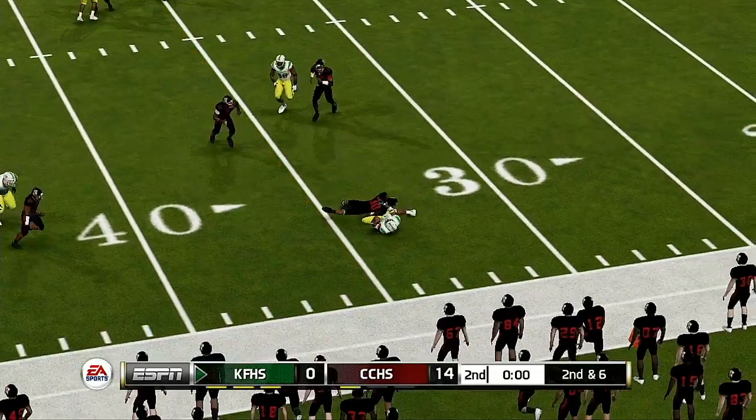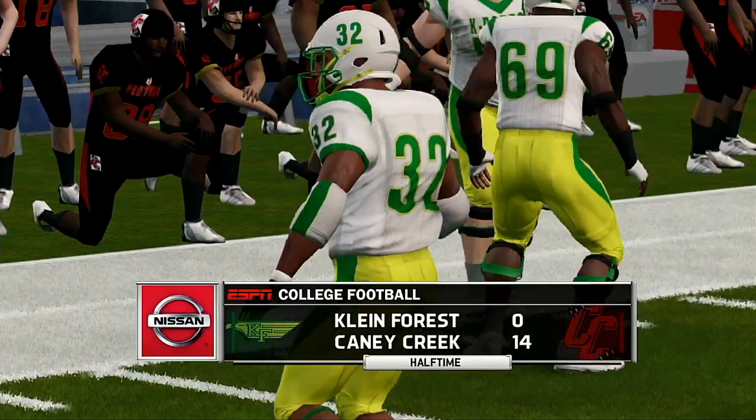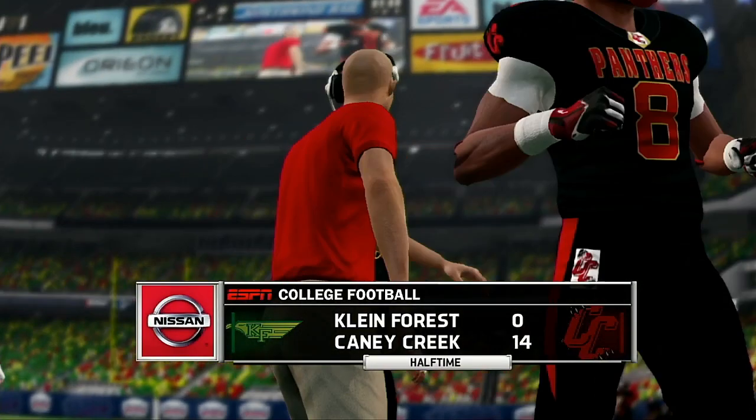As he threw, and he completes it. There's a very impressive open field tackle. We're halfway through and it's been a good one. The Panthers lead it by two touchdowns.